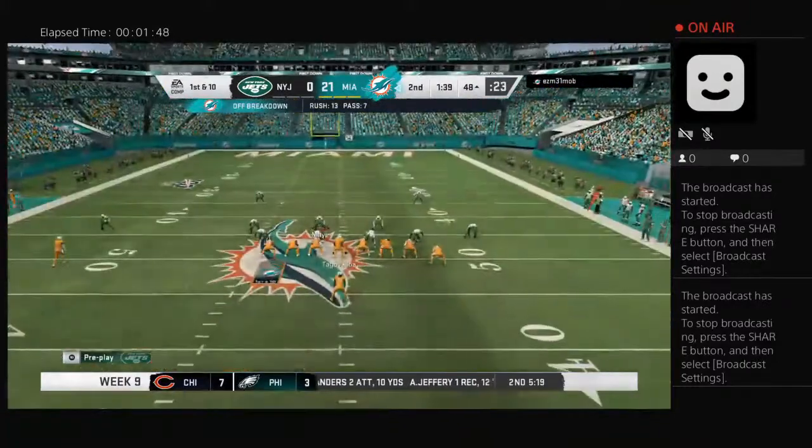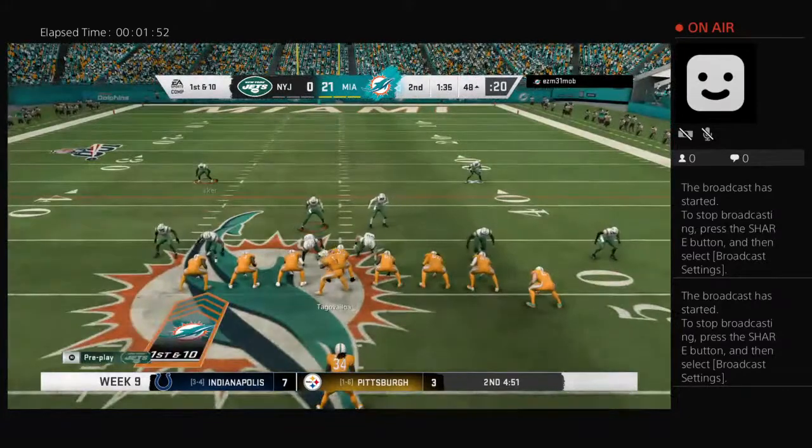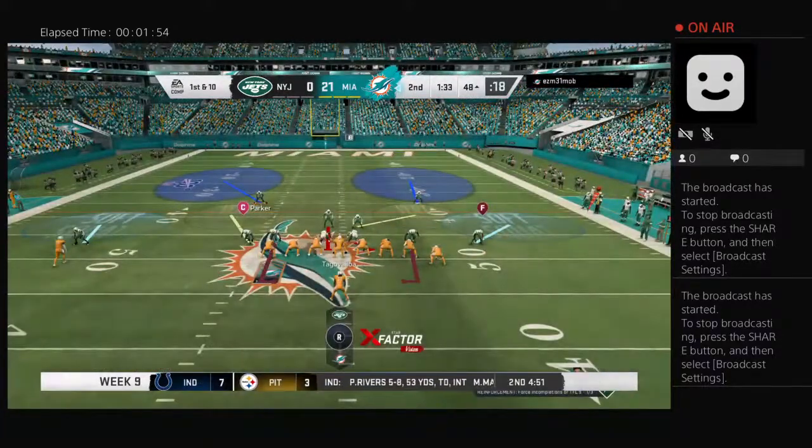There were 2 things they said they wanted to win in this game. One, the turnover battle, and the second, 3rd down conversions. So they got one there.